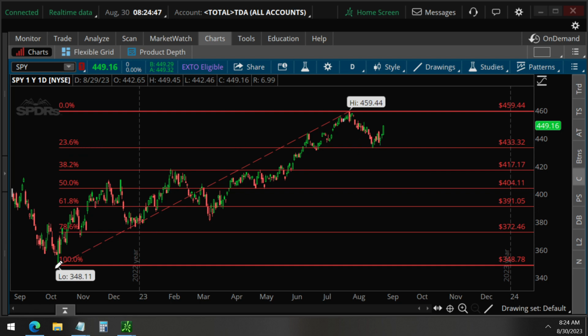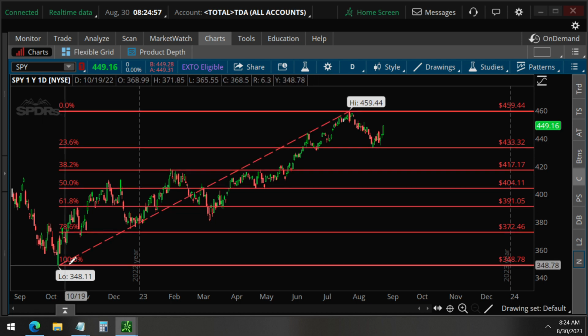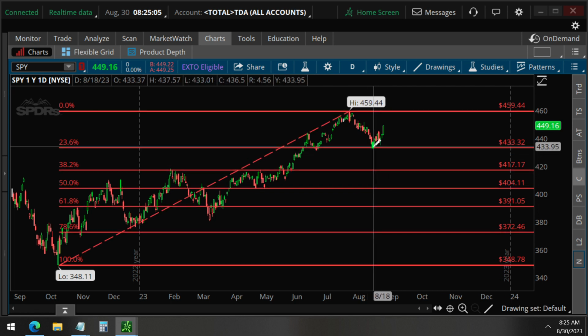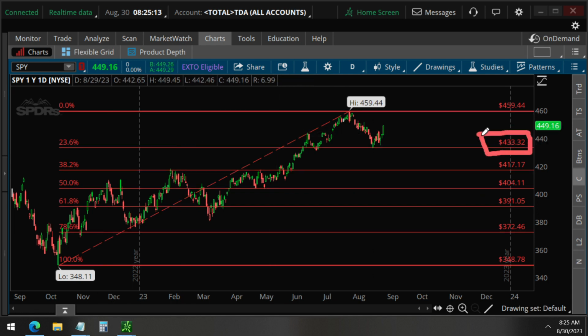We pulled a Fibonacci from the market's low, 52-week low, back in October 12, right? Around that time period. And then we pulled it all the way to the high of 459.44 on the SPY here that happened on July 27. And you can see here that we are bouncing off of this level here, right? At the 23.6, it's about $433, right? So that is currently what is happening to the market, right? And so that's our analysis.